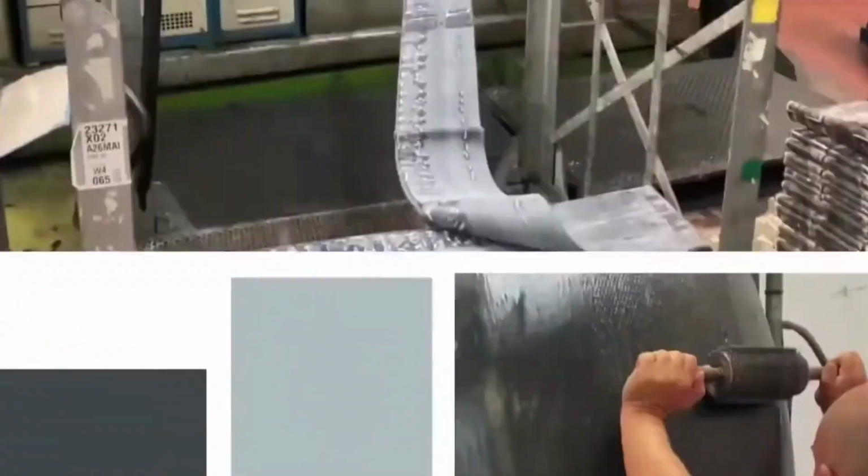And last but not least, bead to bead retreading. In this technique, the entire tire, from the beads, which is the inner edge of the tire that sits on the edge of the wheel, to the tread, is rebuilt. This is typically used for high performance or specialty tires, like those used in aircraft or military vehicles.